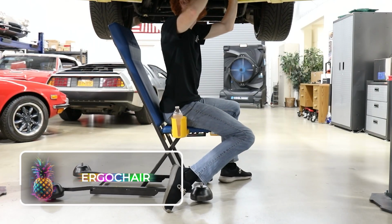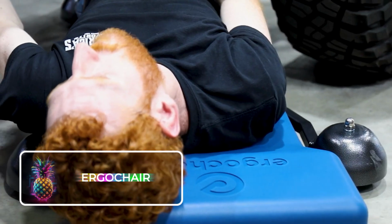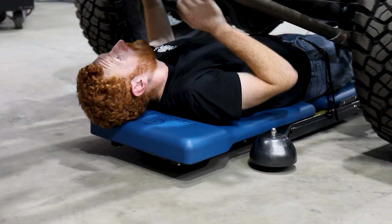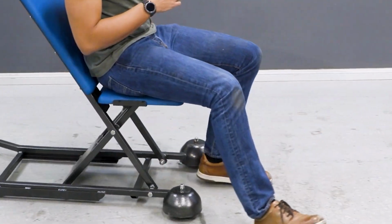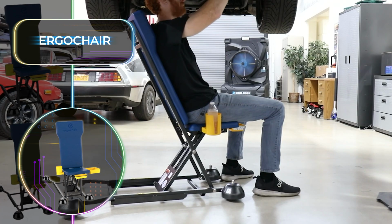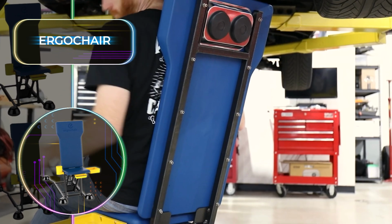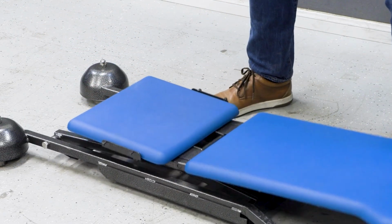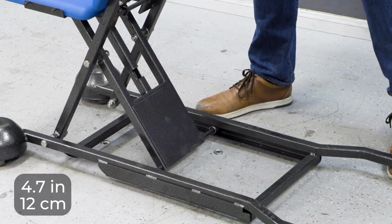Ergochair. Finally, there is a chair that can meet the endless demands of the workplace. The Ergochair allows you to lie down, sit, move forward, and even roll back. This chair was specifically designed for mechanics and car lovers, so it can do everything. At its lowest height setting, it turns into a creeper that's just 4.7 inches or 12 centimeters off the ground.